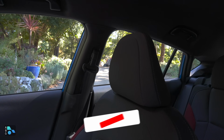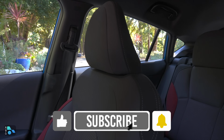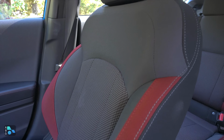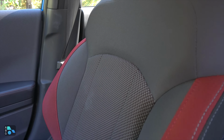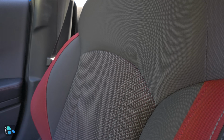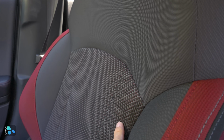The driver and front passenger get the same adjustable height shoulder belts and same 2-way adjustable head restraints. We do get slightly different upholstery than we find in the Crosstrek. You can see in this trim, it's a combination of 3 different fabrics. There's sort of a honeycomb fabric going on right there in the center section. It has threads of red and gray and sort of a charcoal there, giving it a really interesting texture.